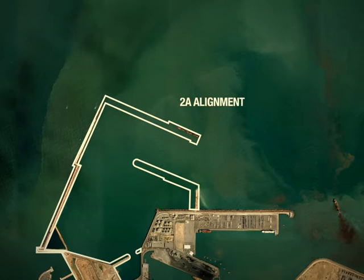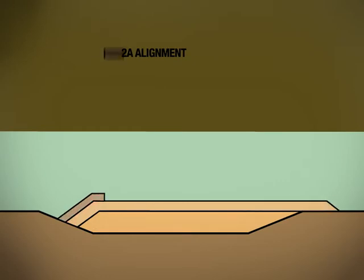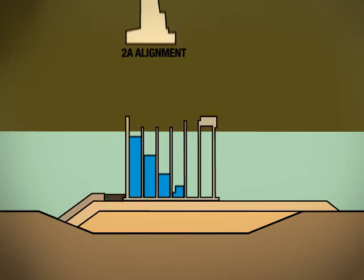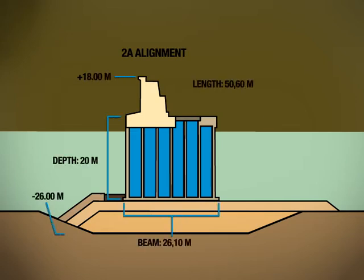Alignment 2A is a vertical type with 16 caissons of 50.6 metres in length, 26.1 metres in beam and 20 metres in depth. It is a similar structure to the previous one, but founded deeper, in a dredged trench up to 21 metres below sea level, and achieving a final top quay surface which is 5 metres wider.